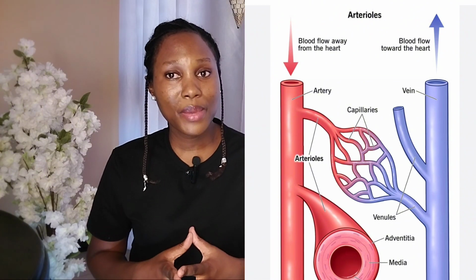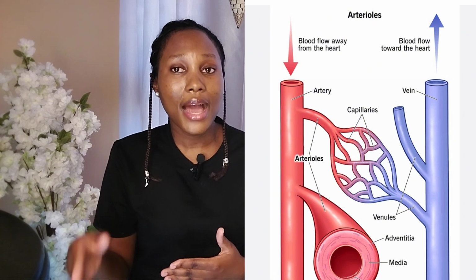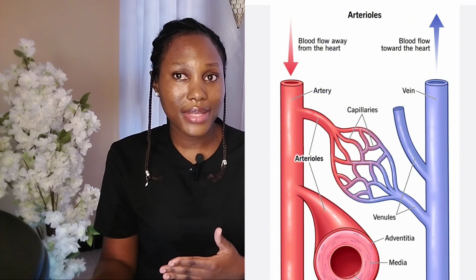The other thing that can happen is you will actually have a reduction in the supply of blood and oxygen in those areas. So the cells and the tissues will die off because they cannot survive without oxygen. After some time, they will get eroded and then you form an ulcer.